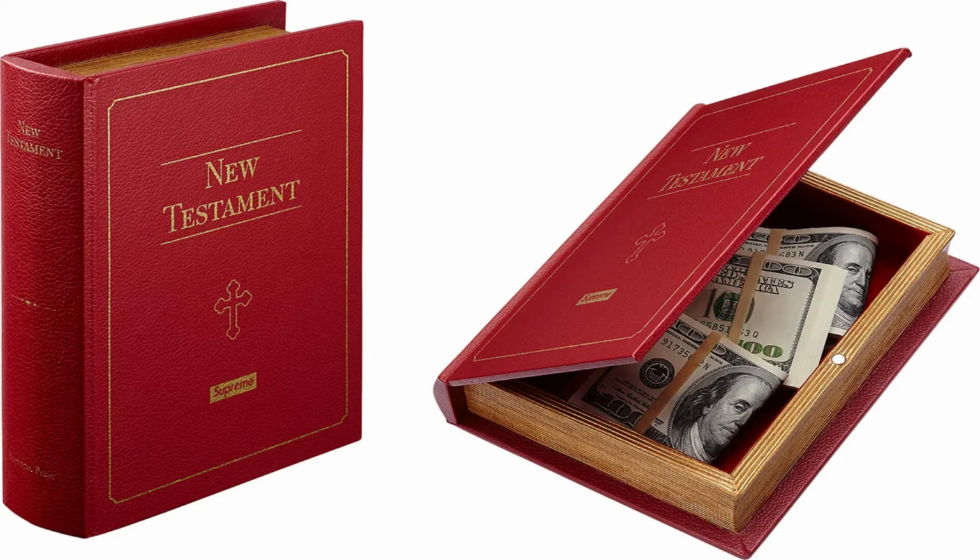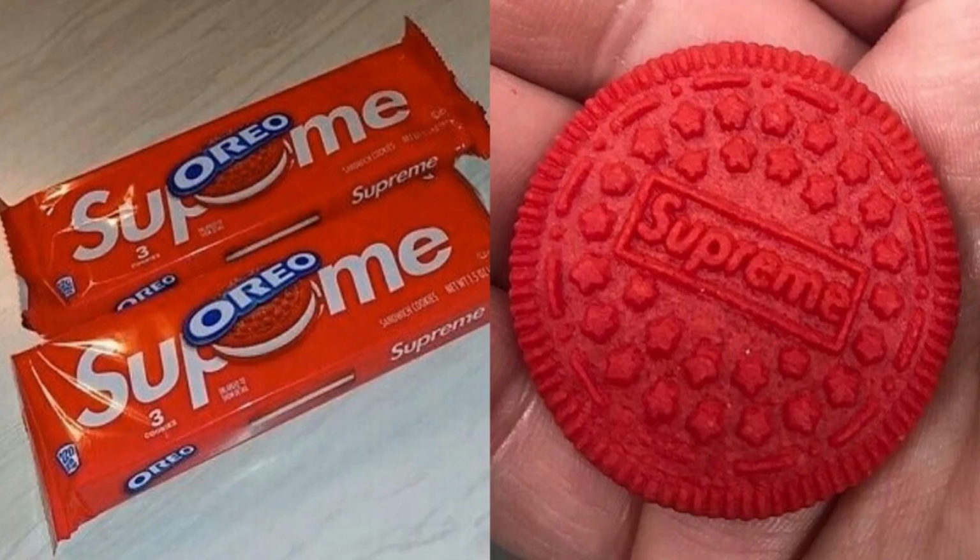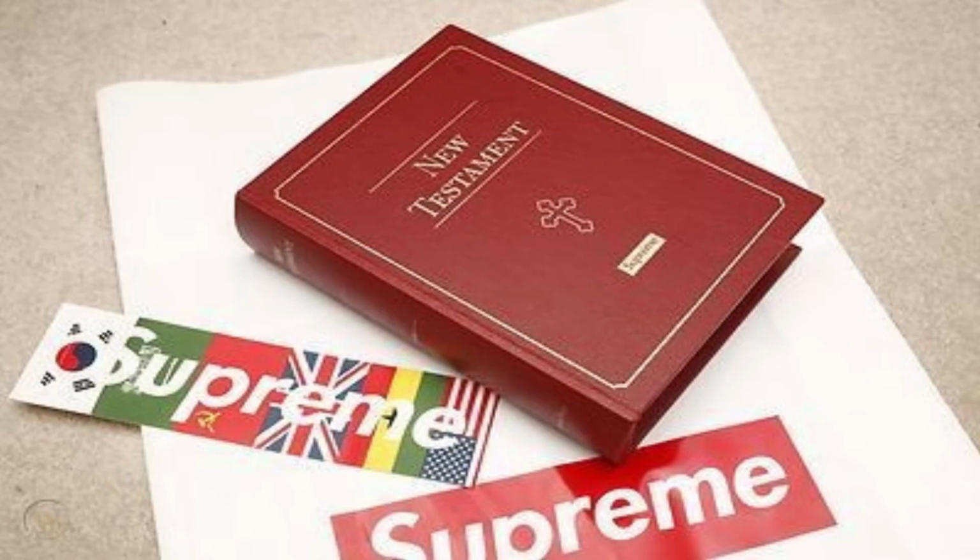But on the real though, it's a shame that Supreme don't really do these sort of items anymore. They just do goofy stuff like Oreos and toothpaste. But that was the stash box, coming in at number 3.